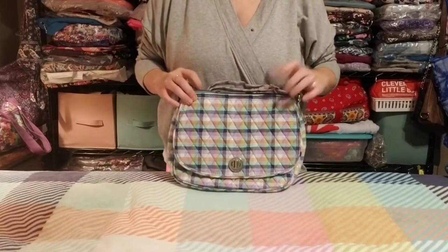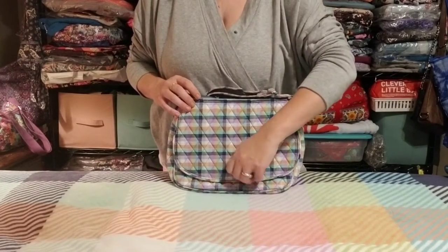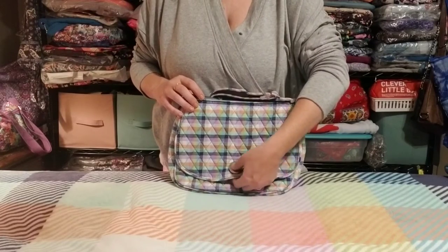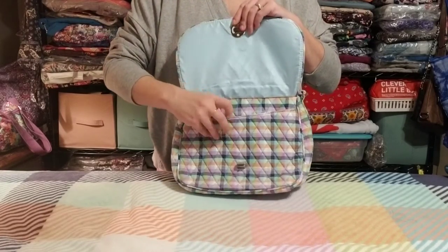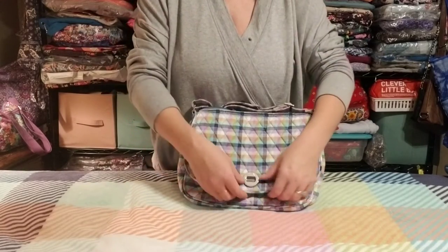So if you're not familiar with the Saddle Crossbody from the factory side, it has this little turn lock flap on the front. And I have already used this one. It's just a pocket, no further organization in there.